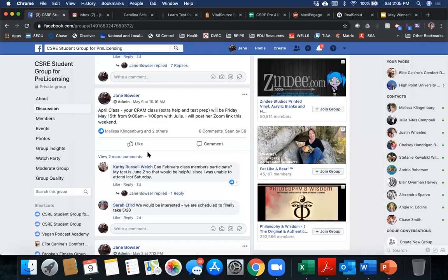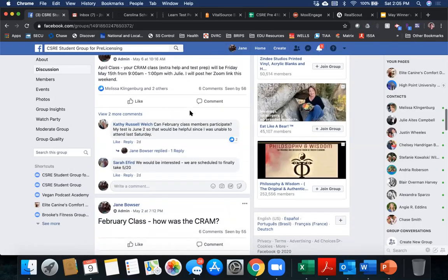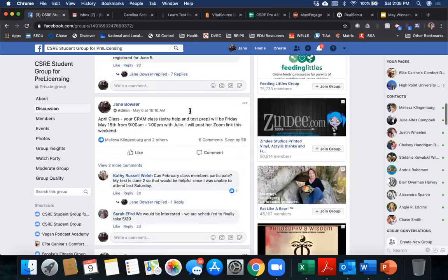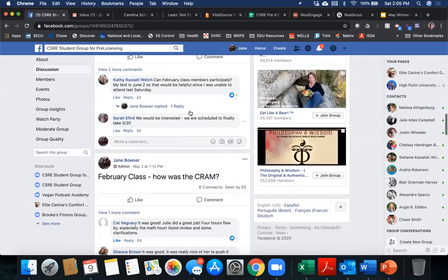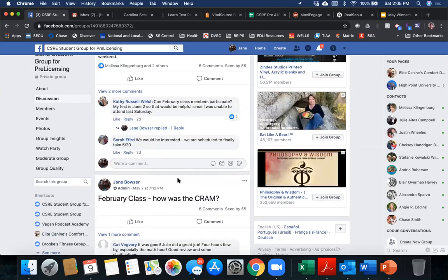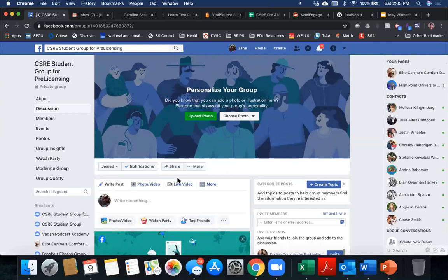Is that the only one that'll be available for us? The only cram? Yes. And the reason is that PSI is open. The testing centers are open. PSI is open in Greensboro now. Winston opens in June. So you guys will be ready to go right after you finish. The reason there was a cram that was spread out a little bit before is that they finished on April 15th and they can't take their test until now. So their cram was a little bit later just because it's really supposed to be a cram for the classroom final test. So that's what it is.